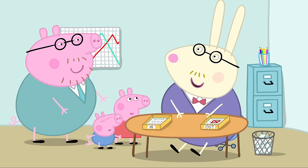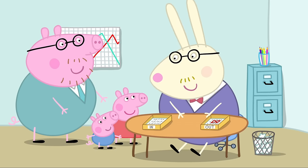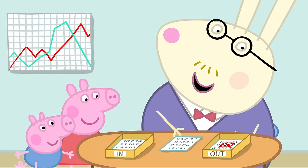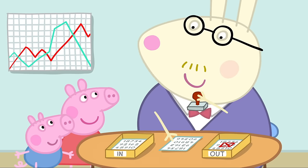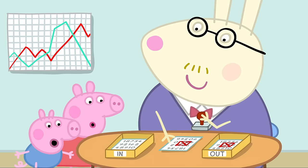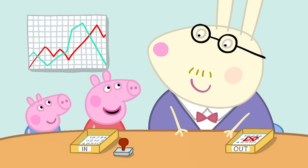We certainly can. My job is all about numbers. I take very important pieces of paper. I take a rubber stamp. And I stamp the paper. Wow! What a great job Mr. Rabbit has. Can I do some stamping?